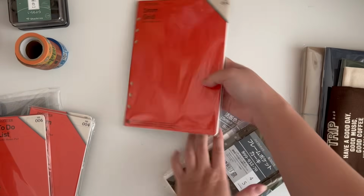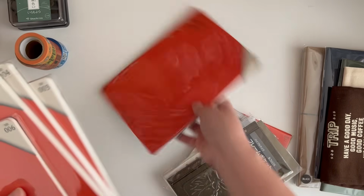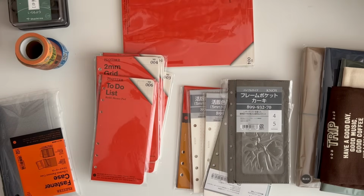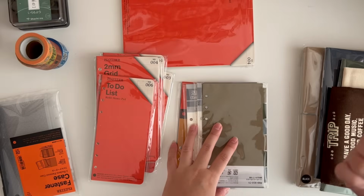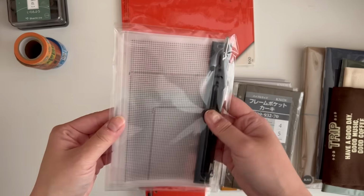But that's an A5 2mm grid just to test, and then the rest are mostly Bible size because that's what I'm using right now. You know what? I might do a setup video of my plotter, but it might be a little bit later because it's not something I'm actively using this year. So maybe it'll be a bit later. So this will just stay in the drawer for a bit more.